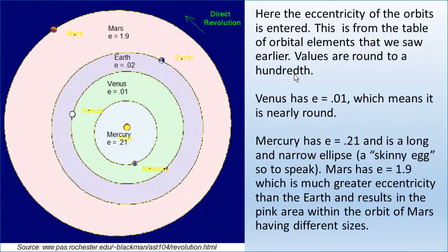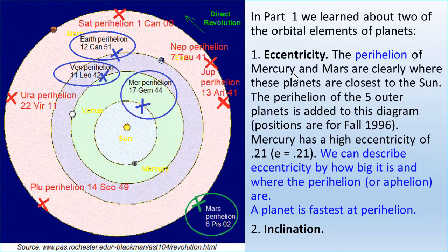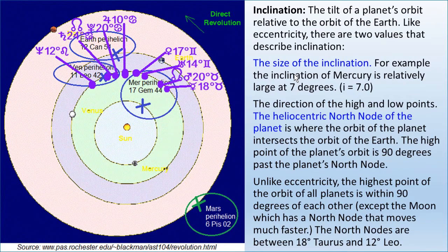So just to get familiar with actually looking at these things and how they relate to the astrology chart, it's a little bit complicated because you have two things. You have the eccentricity, again, which is how stretched out it is, and you have the direction of the eccentricity, which again for Mercury is the perihelion at 17 Gemini. It's stretched this way. And then you have the issue of inclination.